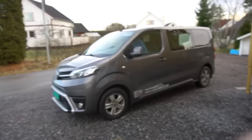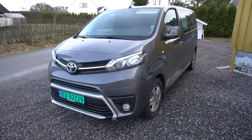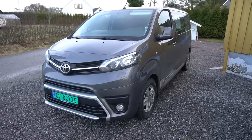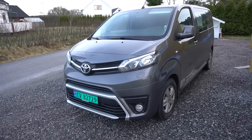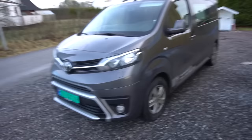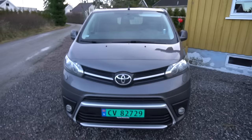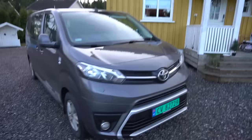So, by the way, in the background here, I can show you the brand new Toyota Proace. I have borrowed this from a Toyota dealer to test it out because I have a plan to buy one of these. This is only 1.6 liter, 115 HP. So I was thinking to buy the new one with around 180 HP and the automatic transmission. This is the best looking front I have ever seen on a minivan. So I think Toyota has done a good job designing this car.